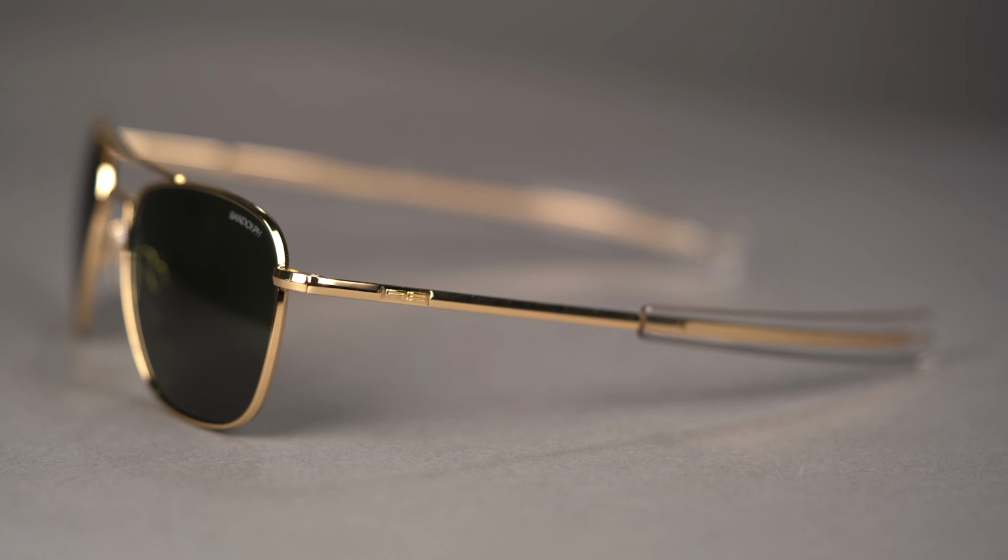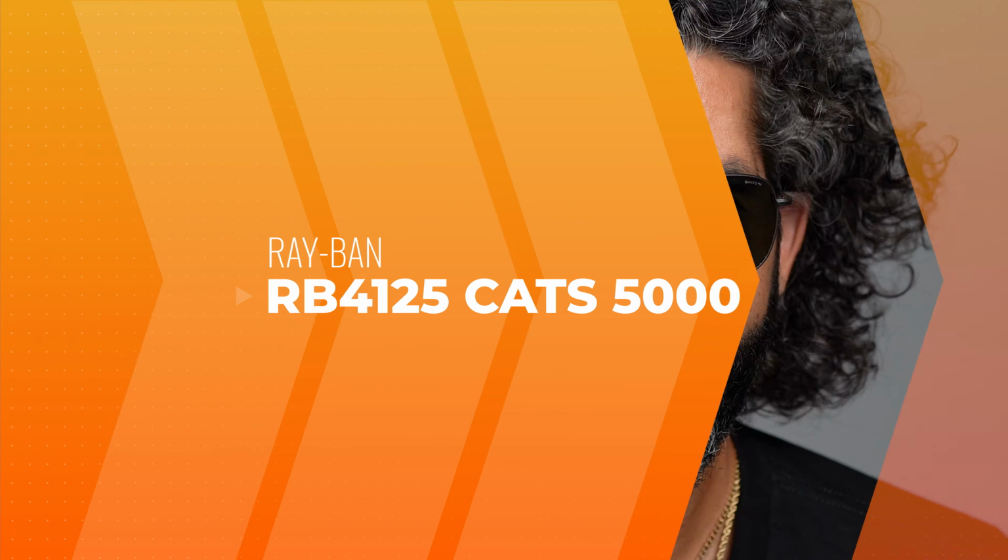which actually holds on to the side of the head rather than wrapping and hooking behind the ears. So a really cool design detail that also has a functionality that a lot of people tend to prefer. Really great style. And like I said, I really love it. When it comes to sizing, this has an SFW of 136 millimeters, which lands you at a medium to large fit.